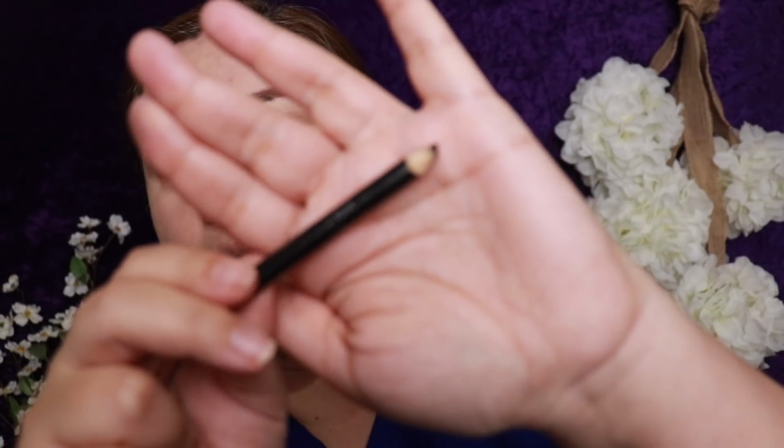Now, continue with the eyes. I'm gonna use this eyeliner. No brand. I bought it at a Chinese store, whatever. I just put a little bit here because I love black eyeliner. I just love it. In the waterline. Like so. And I look shiny.